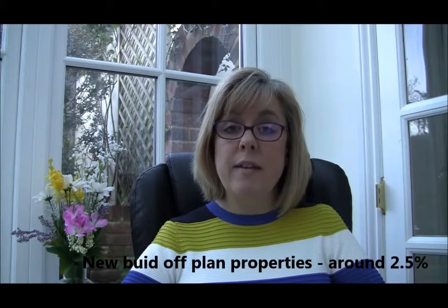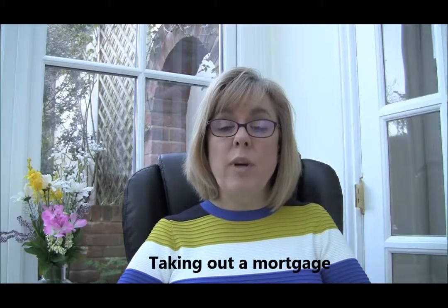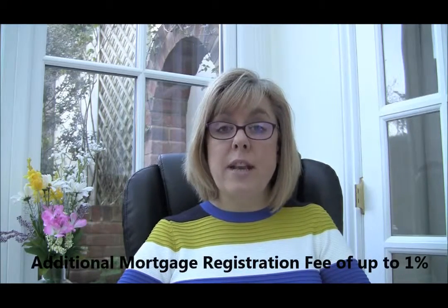Notary fees are lower for new build property, at around about 2.5%, which does include stamp duty as well. This can go up to 7% for resale properties, but is done on a sliding scale based on the value of the property. If taking out a mortgage, there is also a mortgage registration fee of up to 1%.